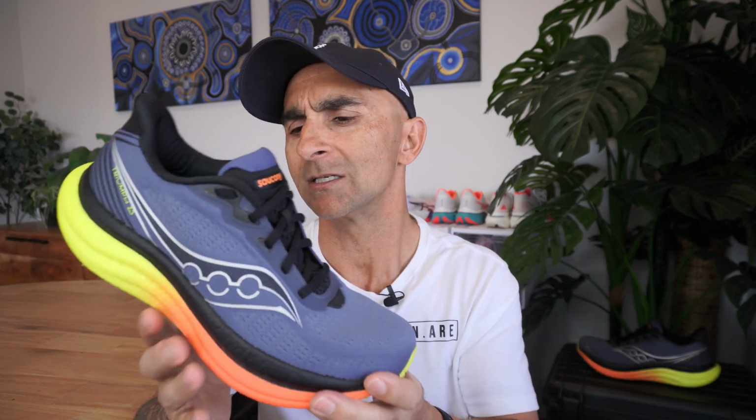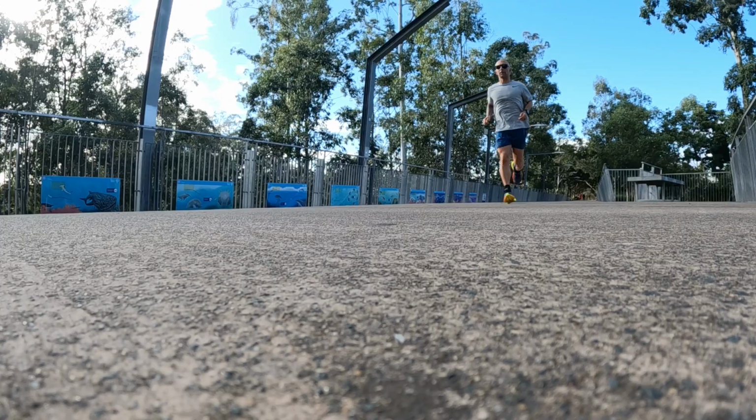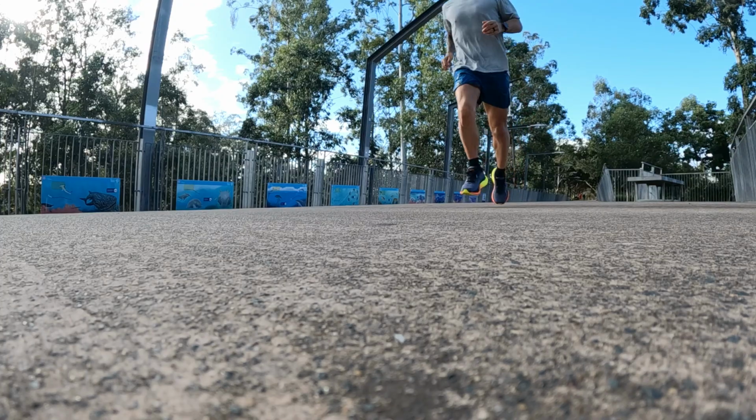I'm also going to give it the tick in the box for the long run as well. So this foam actually performs like it's got more cushion in it than what it actually does. The resiliency of this foam is quite nice. So yeah, big tick there for the long run as well. As I said, just a super comfortable ride.